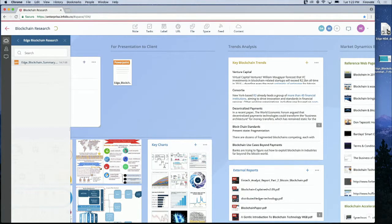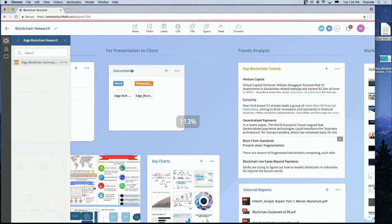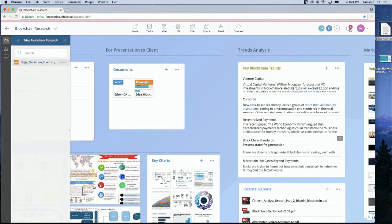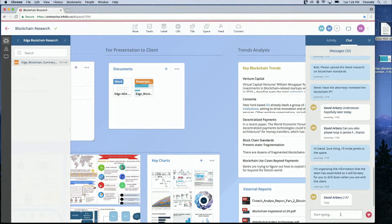Also, from my desktop, legal and I have just been working on an NDA agreement. I can drag that into the workspace. And if you notice, if I drag them one onto the other, it containerizes them. I can give that container a title. And with that, I can note to David, there we go, that it's time for him to access: summary ready.